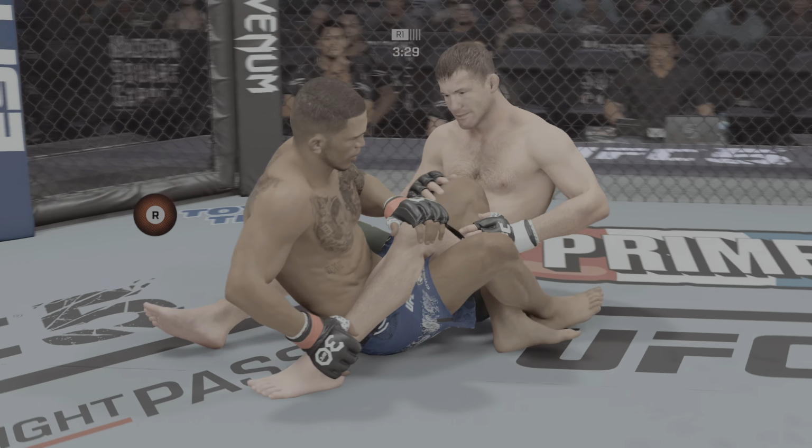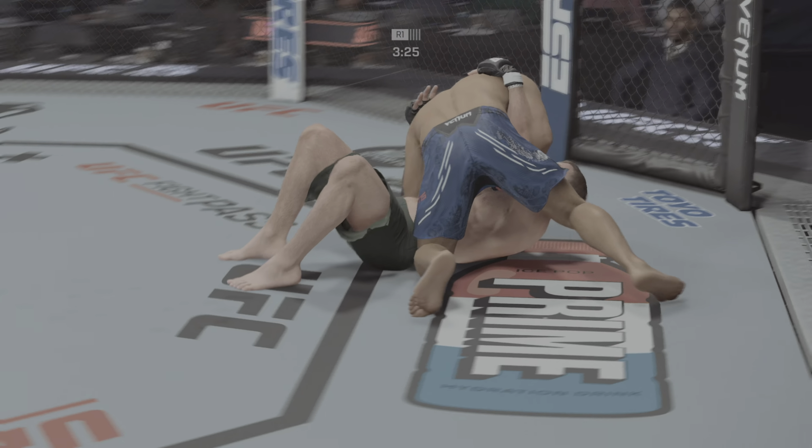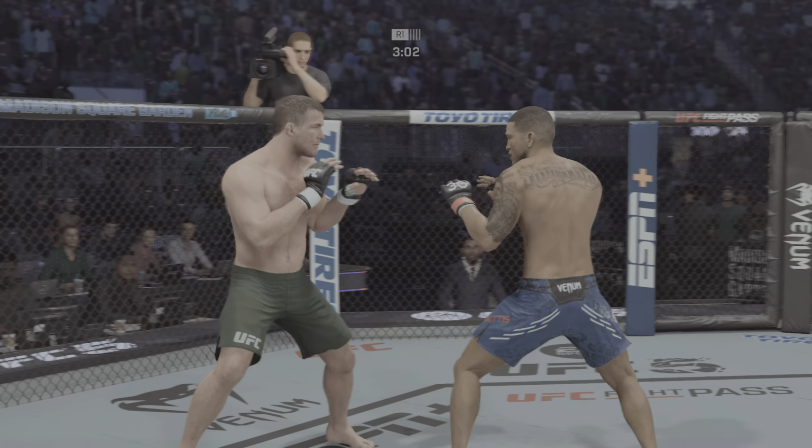Potential submission attempt here. Oh, he's got that submission locked in. Pettis gets back up. Just out of range with that left hook. Already closes the distance, gets the single collar tie. Able to land a combination there. Just over 3 minutes to go. Nice jab by Hughes.